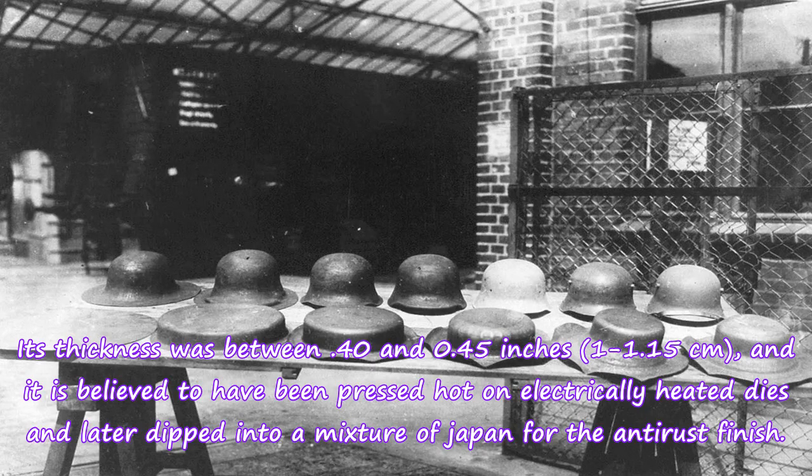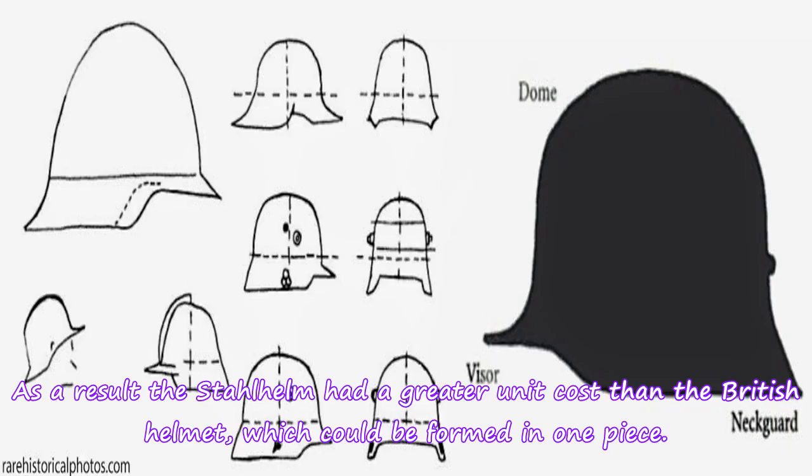Its thickness was between 0.040 and 0.045 inches, 1 to 1.15 millimeters, and it is believed to have been pressed hot on electrically heated dies and later dipped into a mixture of Japan for the anti-rust finish. As a result, the Stahlhelm had a greater unit cost than the British helmet, which could be formed in one piece.